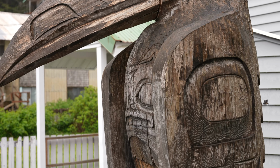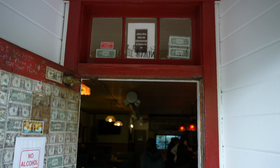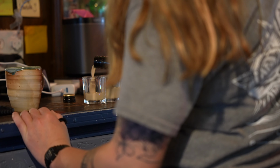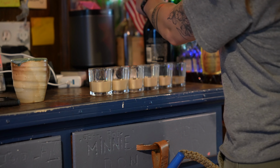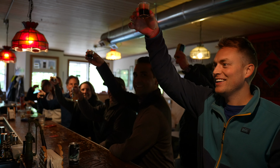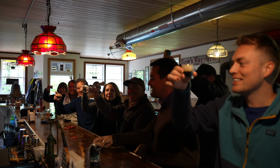Well, that was really cool to see at the fishery, and then we just walked around the last boardwalk city of Southeast Alaska, and then we went to Rosie's Bar and Grill. We had some duck fart shots. Do you want to try a duck fart? It's only my third one. Your third duck fart? Yeah. I love that. Cheers, to Rosie's, the history of Pelican. Good friends. Cheers.